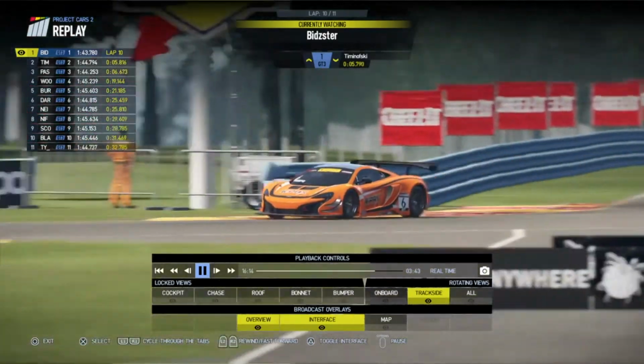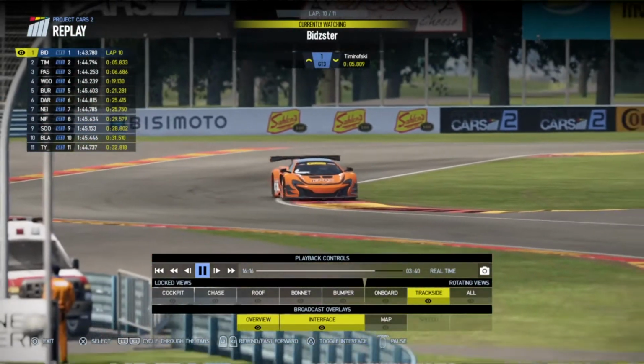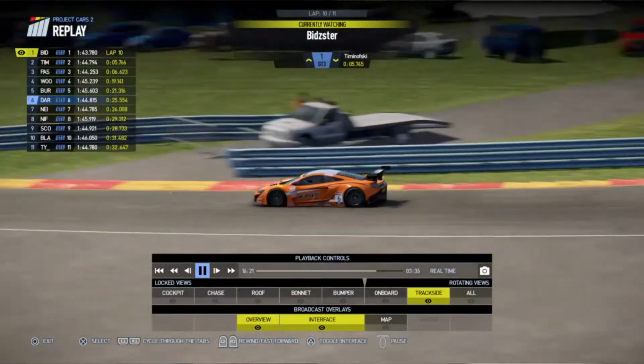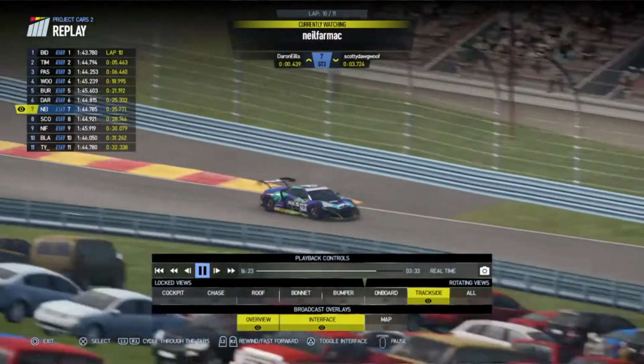That's the fastest lap of the race so far for Bids. And even though he's in the lead, he's still pushing hard, which I suppose you need to do, because if you don't push hard and you sort of relax a bit, that's when mistakes can be made. So it's all a gamble.